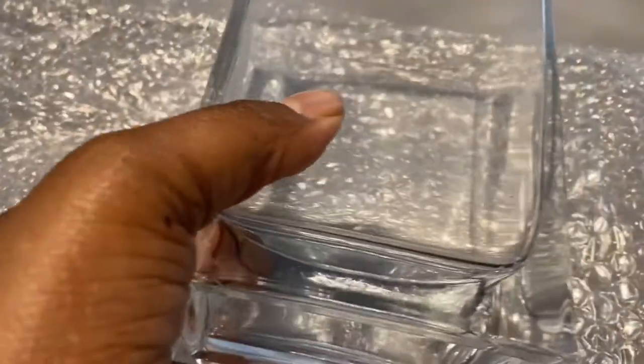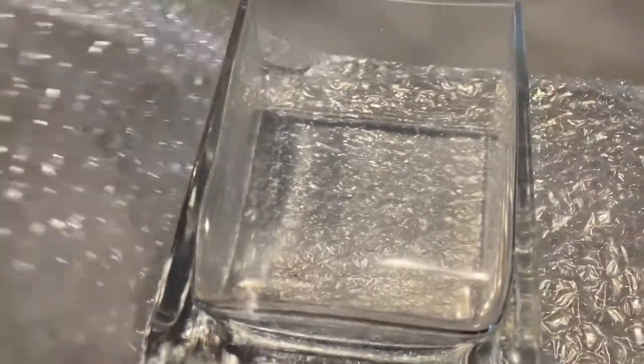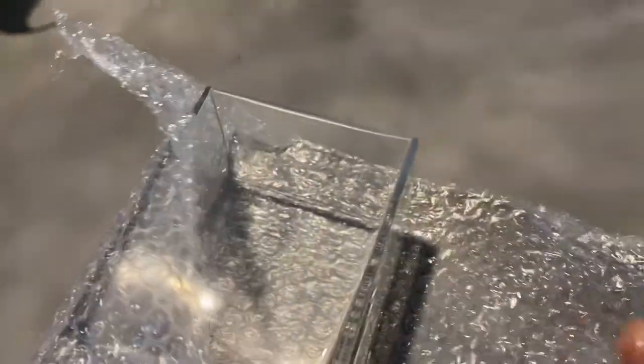I also bought this vase. It was $2.99. It's dusty. I have to wash it, but it was 40% off because white was the color of the day when I bought this a couple days ago.